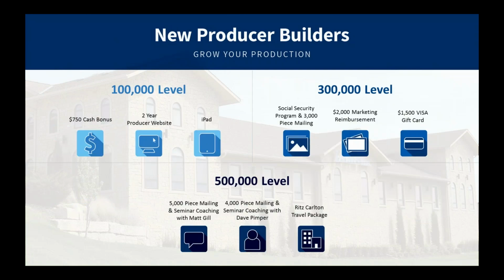Next thing we are going to talk about is our new producer builders. These are for newly appointed agents with IAMS. As you can see, we do have 3 levels: the $100,000 tier, $300,000, and the $500,000. And all of this is within your first 180 days of contracting with us.